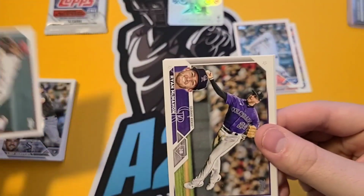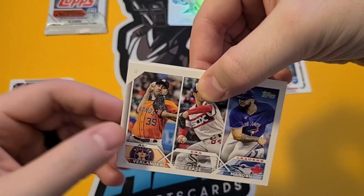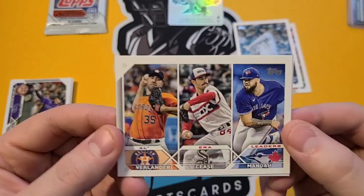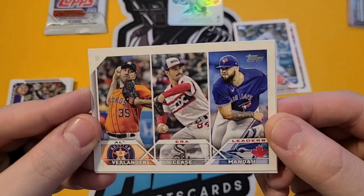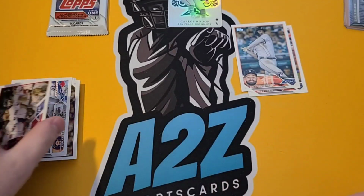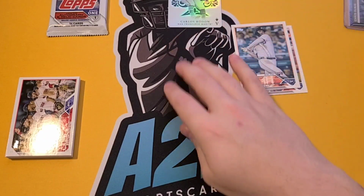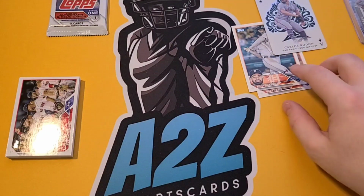All right. Caleb Smith. Ryan McMahon. We have a triple all AL ERA leaders card. Verlander, Cease, and Manoah. So that's a really cool one. And then a Boston Red Sox team card. Very nice. So that was cool. That was a cool looking insert. I like that a lot. Which is a rookie.